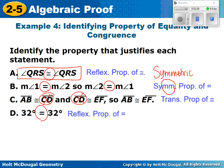Okay, you guys try the last four. And when you're finished, you need Core Math page 74.